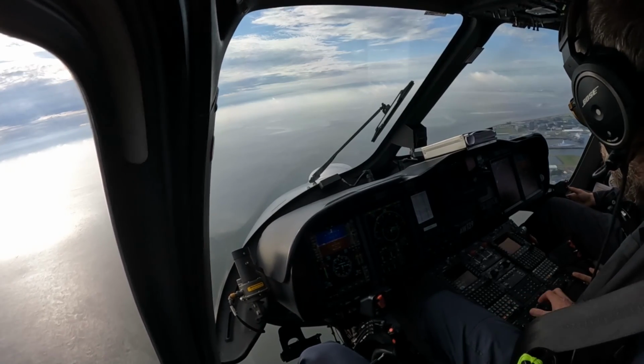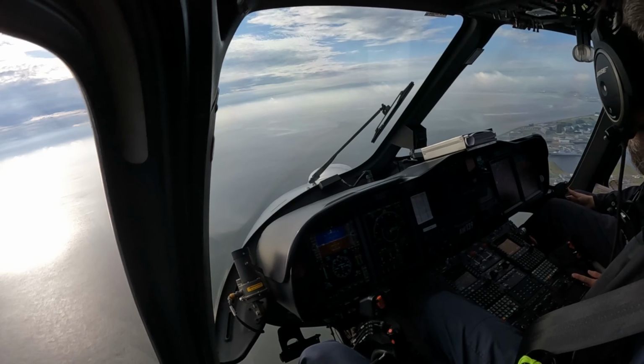Bluebell 15, number 1, wind 2001 knots. Number 1 for the 12, roger, Bluebell 15 Alpha.